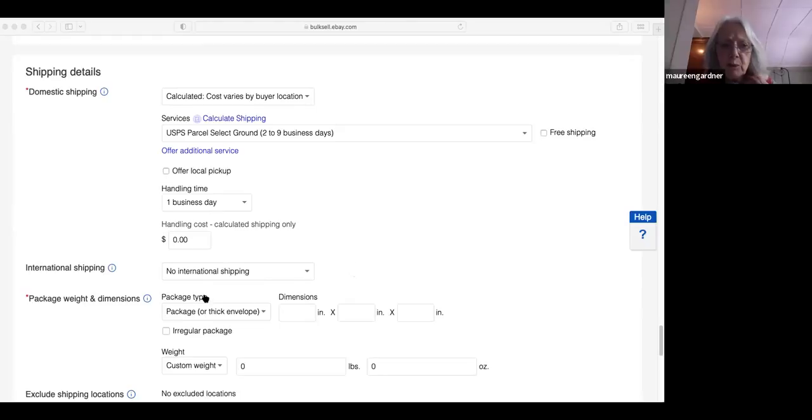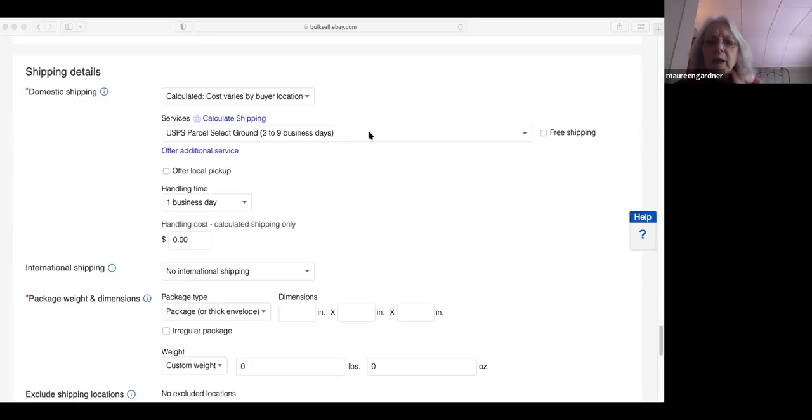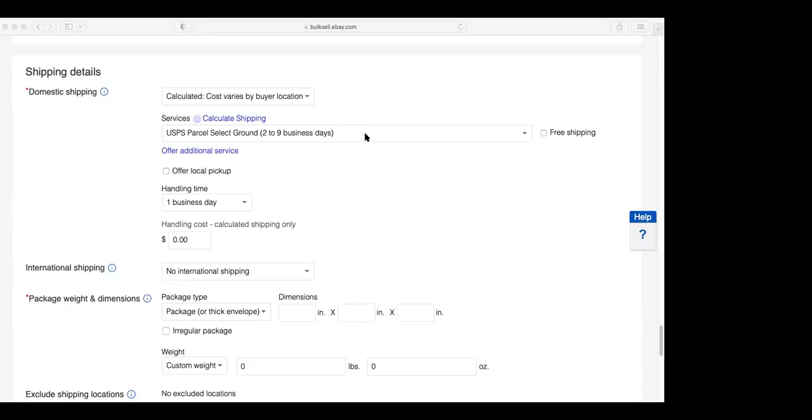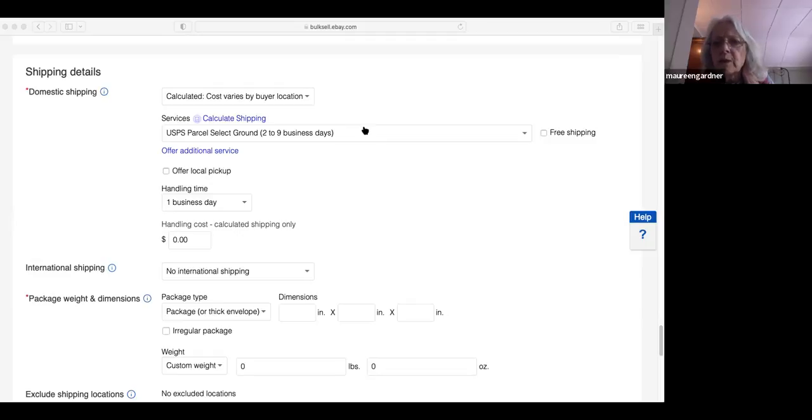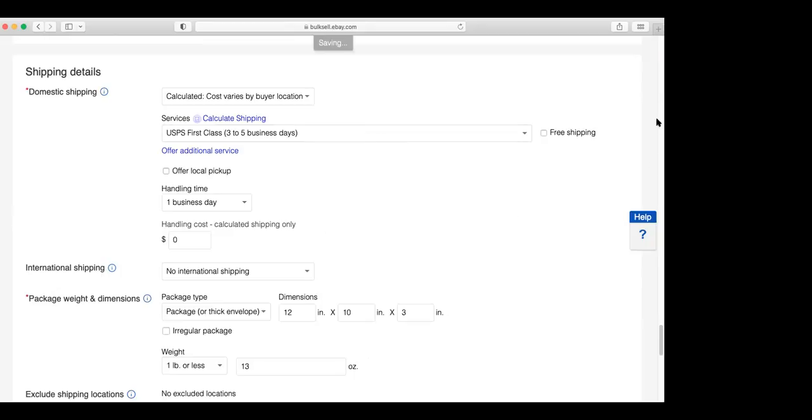Well, I just chose UPS first class. Did you see that? I see it says UPS parcel select draft. Yeah, Maureen, this looks like a slide. Oh, maybe this is a slide. I see the cursor, but I don't see any options being chosen. Okay, I'm going to do office shipping services. I'm going to press that button, see if you see, are you seeing anything now? That works. Yes.